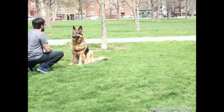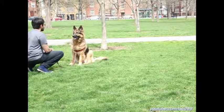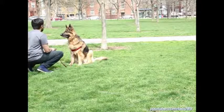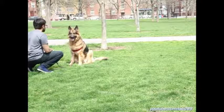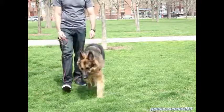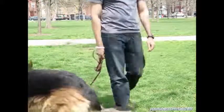It could be that they're not interested in the rewards that we're using, maybe they just need a little bit of a break, or they're not yet skilled enough to be able to drown out the noise. At this point, I decided to move about 10 feet further away from what appears to be captivating her attention at this time and try again.